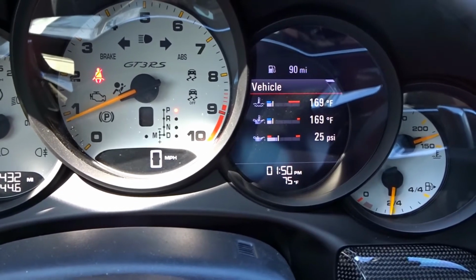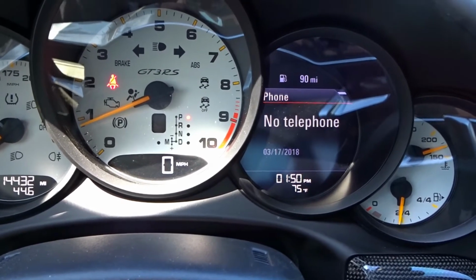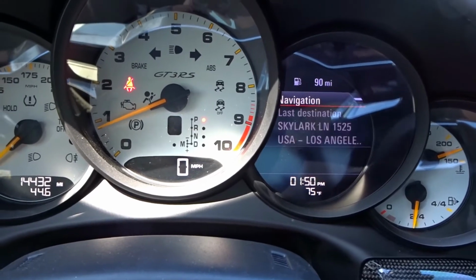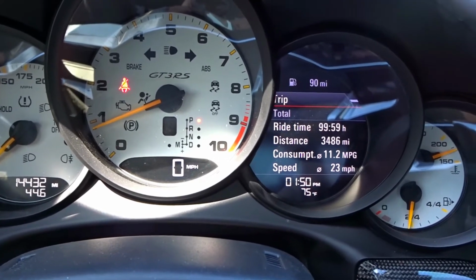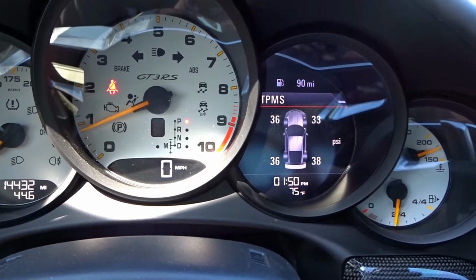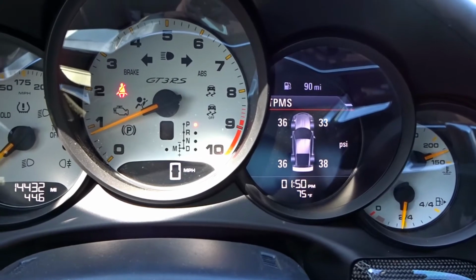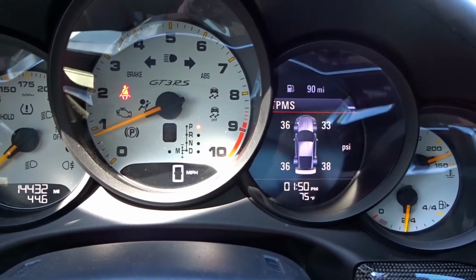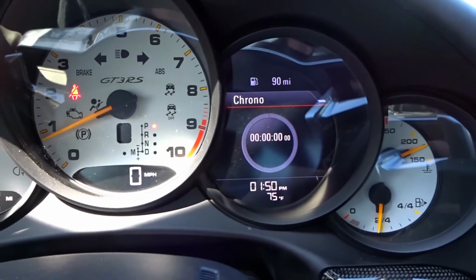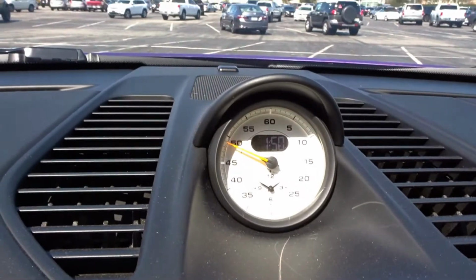Vehicle, you have your temperatures, you have your pressures, you have your audio, of course, no telephone connected, which is really cool. You have your GPS as well, last destination. Then you have your ride times, your distance, fuel consumption, all the trip computer stuff. You have your pressures for your tires, a little bit different there, but that's okay because we've been sitting and moving around and stuff, so they change depending on heat. You have your chrono, which is great for the track. Plus you have your nice little watch.